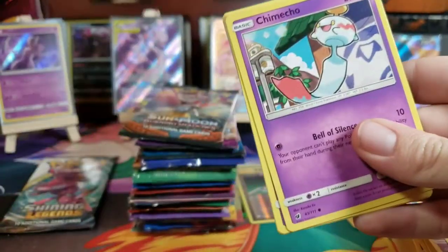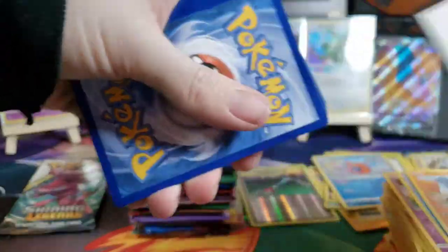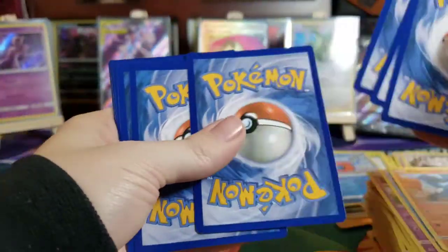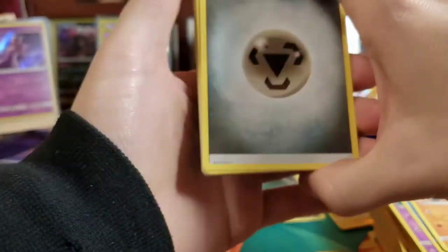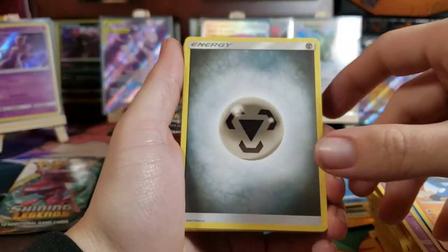Get the pack art out of the pack that we just opened. All right, code card. Four to the front. Next pack is Shining Legends, guys. It's a big pack right there. Hoping to get something good.